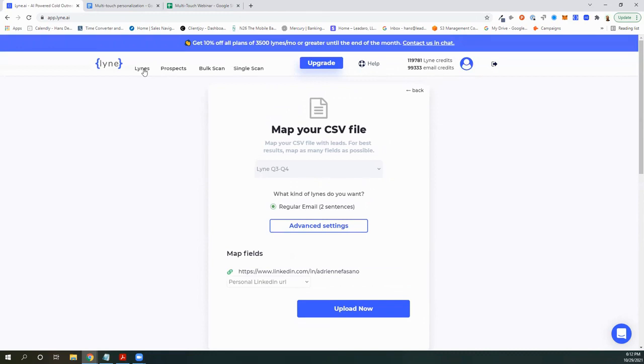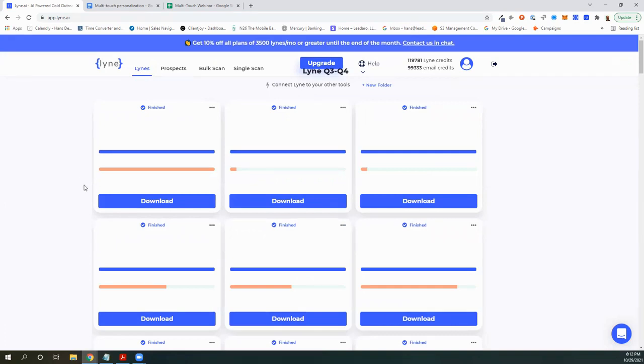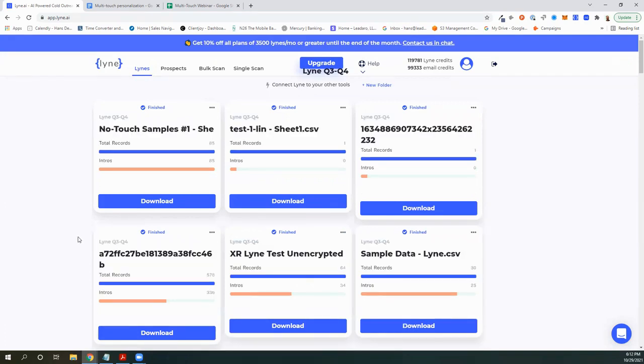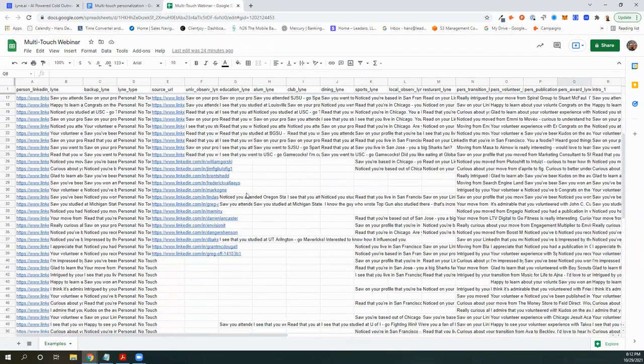Just to quickly go back to here, with these lines, our match rate is also on average really good. It's a bit higher in North America, then in Europe, and then rest of the world right now, but we're actively working on that. You can see here it's a match rate of 100%, which of course depends a little bit on how strong your LinkedIn profiles are. But in this case, they were great, so we managed to have a 100% match rate.